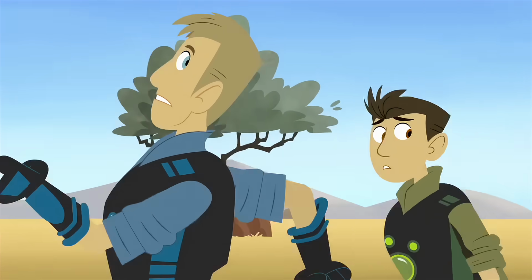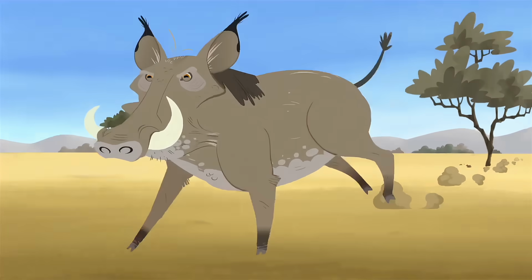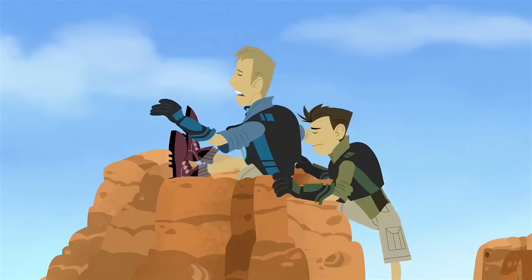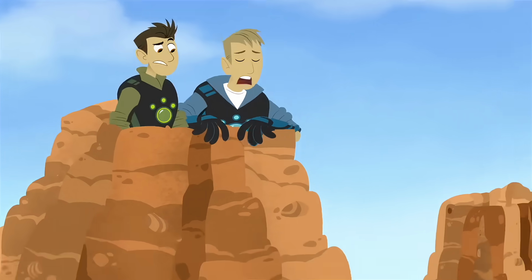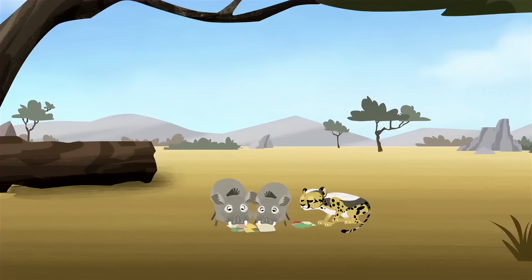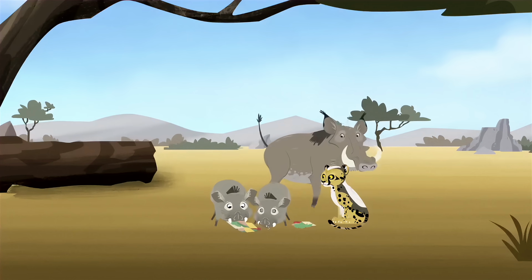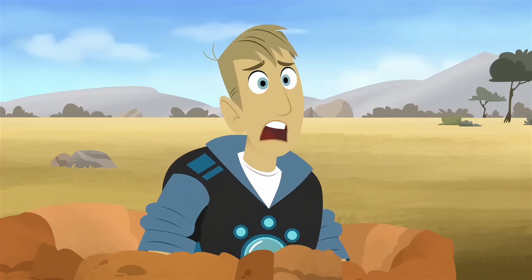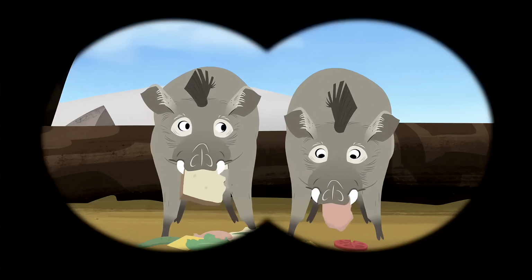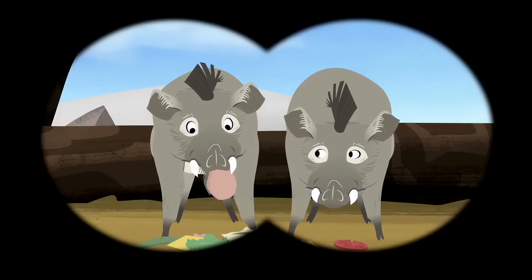Warthogs are fast! Oh yeah, they can run up to 56 kilometers per hour. To the termite mound! That was close. Those are some really hungry warthogs. I'm still one really hungry Kratt brother. Whoa! They're making a mess out of our lunch. These warthogs will eat anything and everything.